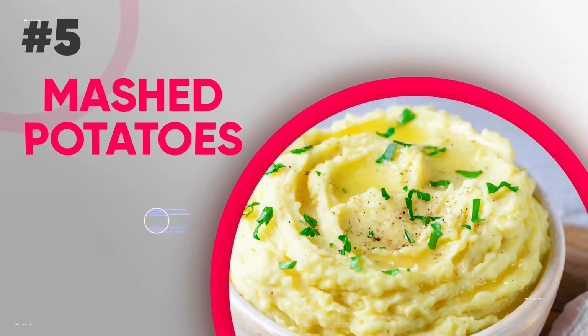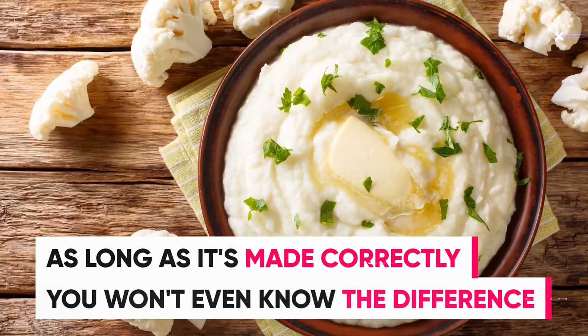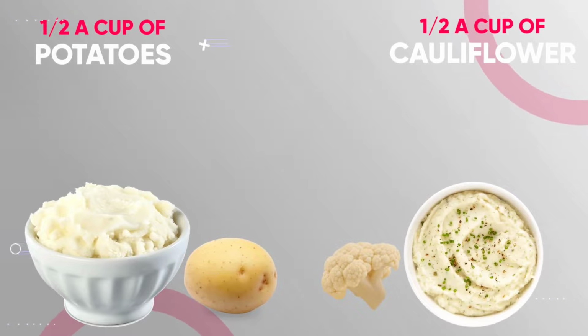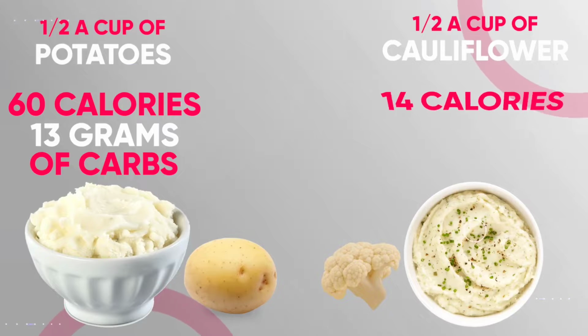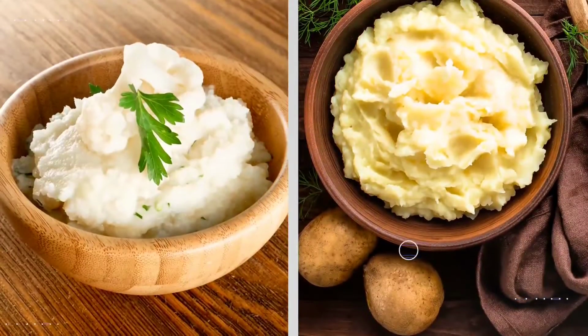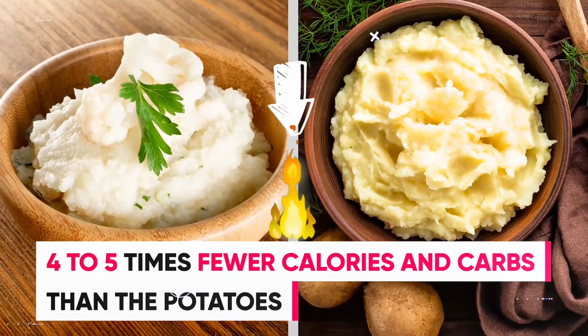Next, we have mashed potatoes, which can once again be prepared with mashed cauliflower, and as long as it's made correctly, you won't even know the difference. When comparing half a cup of potatoes to half a cup of cauliflower, we find that the potatoes have about 60 calories and 13 grams of carbs, while the cauliflower has only 14 calories and 2.5 grams of carbs. So the cauliflower can help you take in 4 to 5 times fewer calories and carbs than the potatoes.